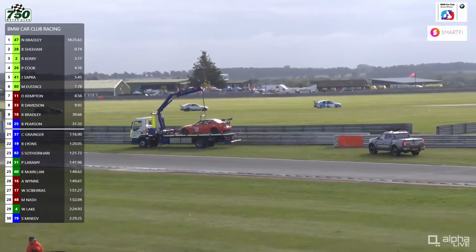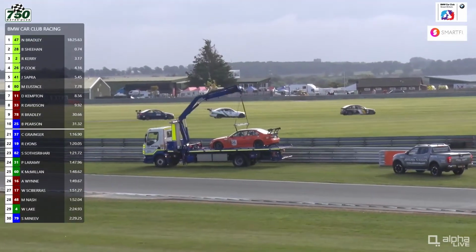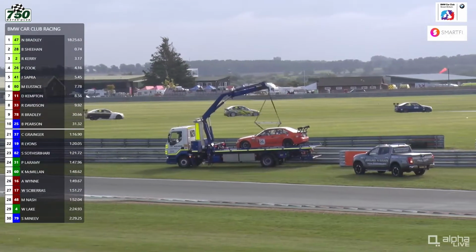Yeah, the car's out of the way, but it's all come a little bit too late, hasn't it?